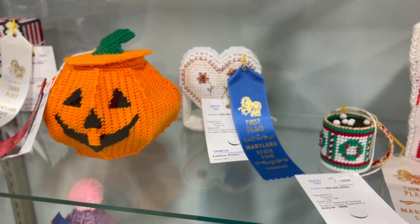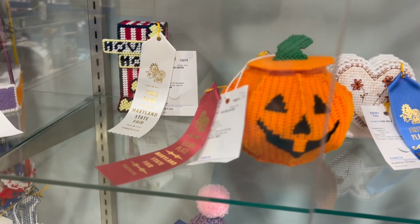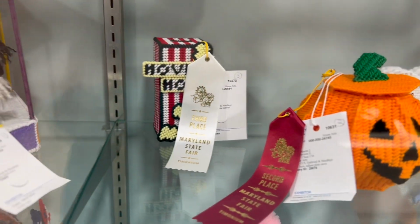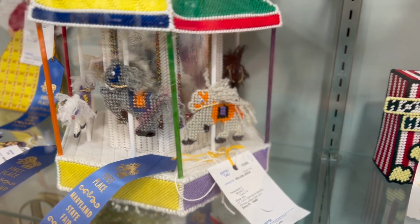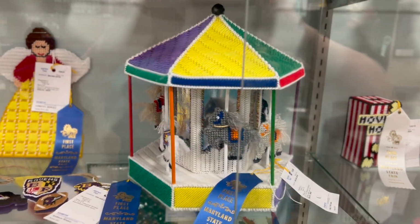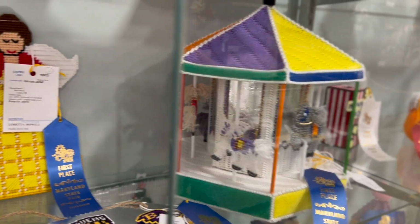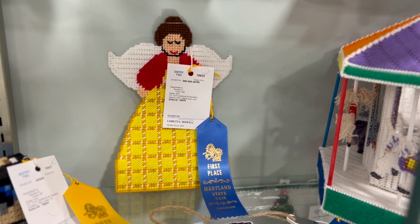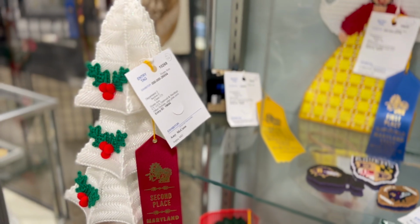The jack-o'-lantern, plastic canvas coasters, and then another one of those movie nights. And it looks like that's the place where you put your ticket stubs. This is a carousel. Got first place and it's got little googly eyes on the horses for the carousel. There are some Ravens football, it looks like, on perforated paper with cross stitch there. Lovely.